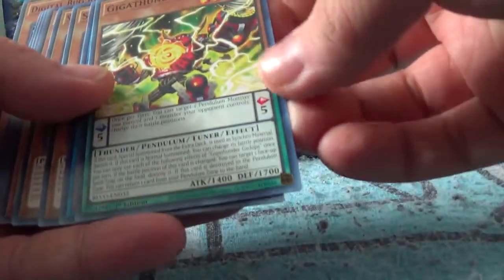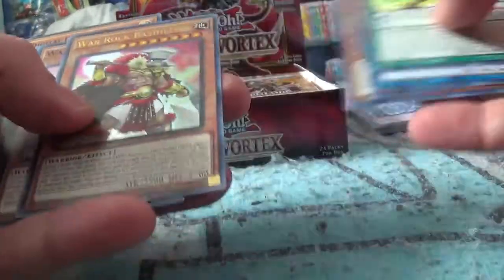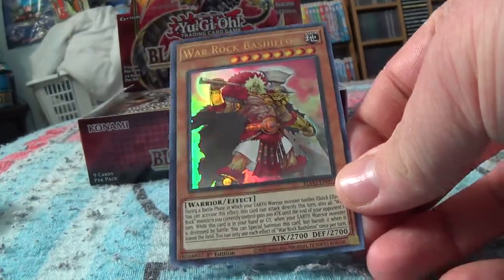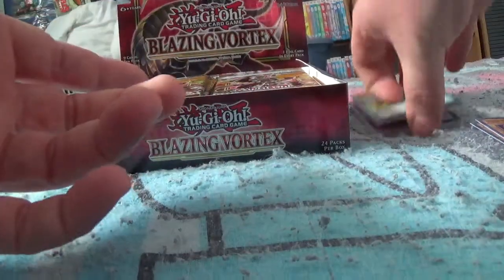Alright, next. One of the Pendulum Monsters, and a Link Monster. Oh, we got another holographic. 2,700 attack points. That's a powerful beast. Really cool.